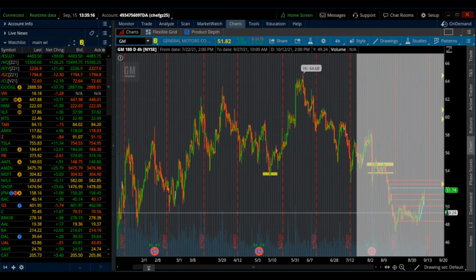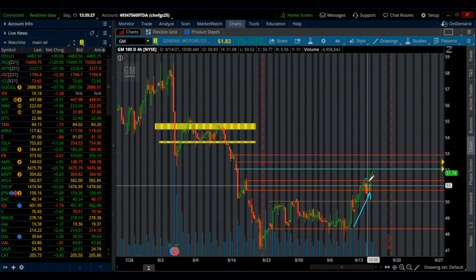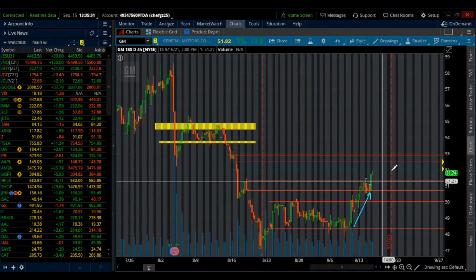I think GM still has a lot of room for recovery, and now that it's built this staircase pattern, make sure to buy on the red candles, buy on the pre-market lows or the previous high of day or the previous low of day, wherever. As long as we continue to the top side, keep on looking for GM continuation to the top.